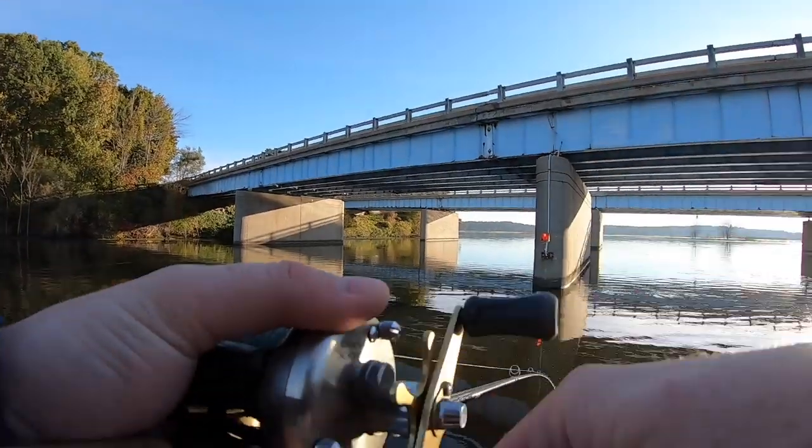We decided to try a local river on the west side of the state, and we pulled up on this first bridge and there was bait fish absolutely everywhere. I decided to start off the day throwing one of my absolute favorite fall baits for smallmouth, and that is the Alabama rig.